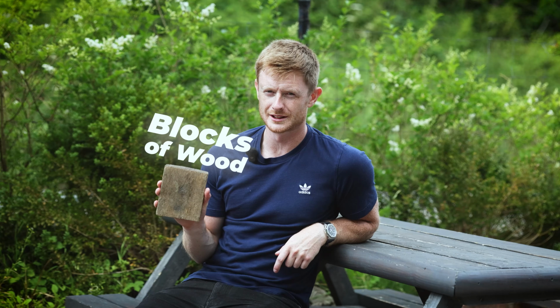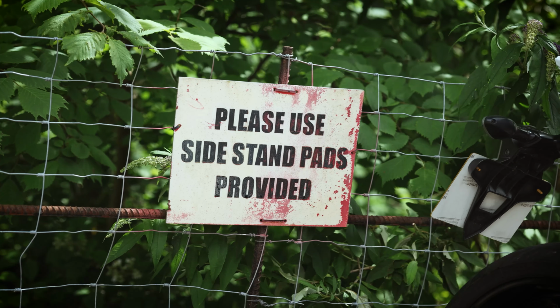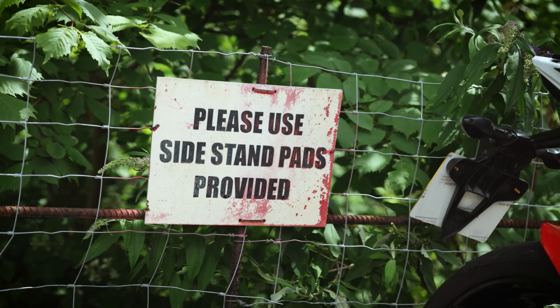So, how do you know it's a motorbike cafe? Well, blocks of wood. No, not a building site, a motorbike cafe. Why is there blocks of wood? For your kickstand. Protects your kickstand, protects the car park. But if you want to be a bit more fancy, you don't want to be like the rest of them with a block of wood, you can get a kickstand extension. And where can you get one?